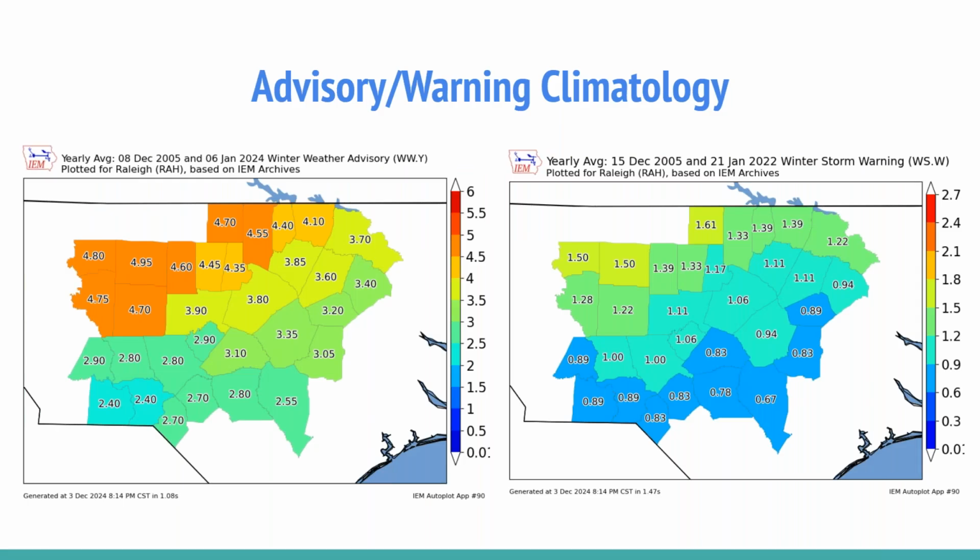So taking a look off of the IEM website, it's a website run by a group up in Iowa. I recently generated these images last week, showing a yearly average over the last 20 years of how often we end up issuing advisories and warnings for each of our counties. Because in our area, we are issuing winter weather advisories and winter storm warnings by counties, as opposed to something like a severe thunderstorm warning or a tornado warning. And those are boxes that can cover portions of counties. But when we issue a winter weather advisory or a winter storm warning, it's in effect for the entire county.